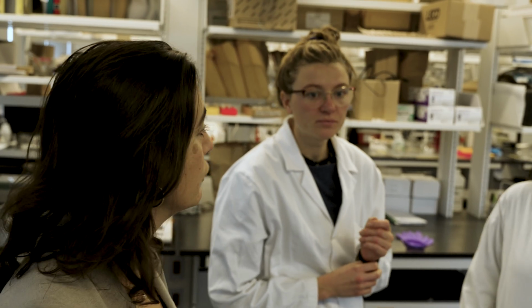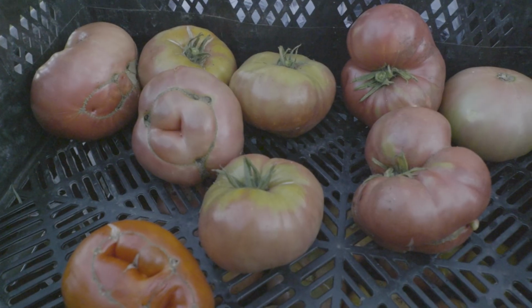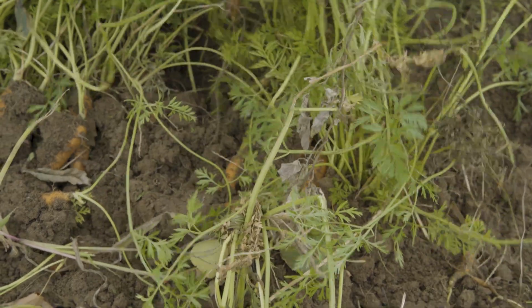So our aspect of the research project really focuses on a concept called functional traits. A lot of the research in crop biology has focused on agronomic traits. These are the things you see at the farmers markets: the color of a carrot, the size of a tomato. We're really interested in other characteristics of crops, such as leaf size or root traits.